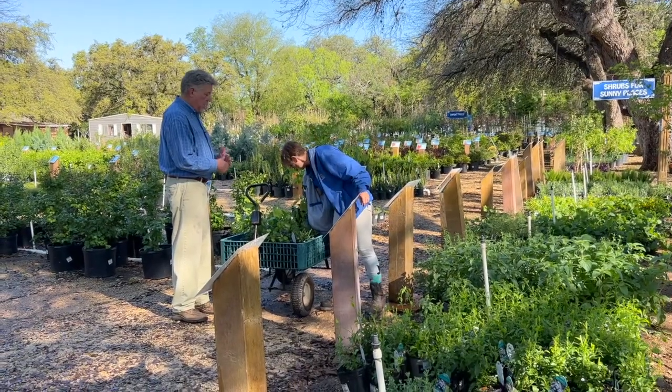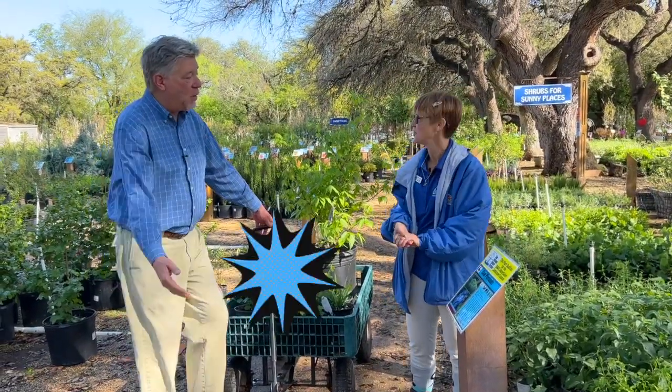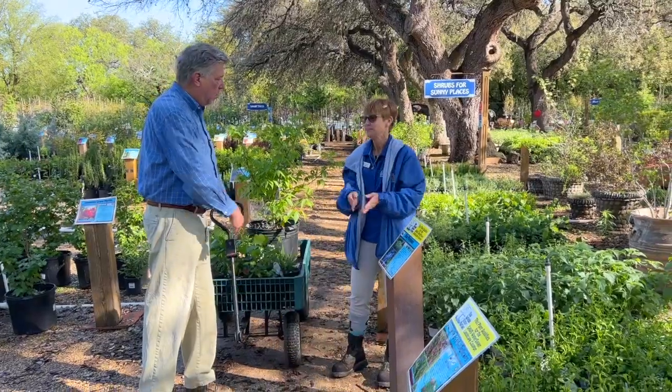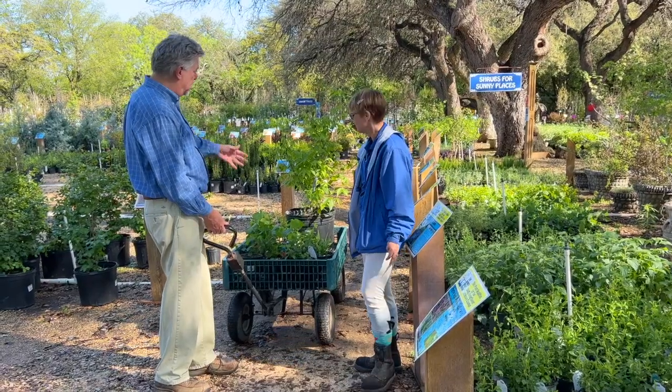Now, normally what we do is we go pay for them, and then present our SAWS coupon, and then we get the $100 off the plants. Absolutely. All right. Great. Thank you, Robin. I think my friend will be totally appreciative of these plants.